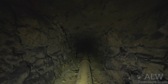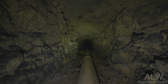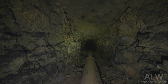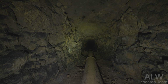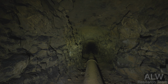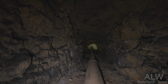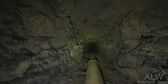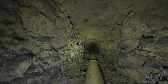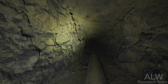Then we're back into a mine type section. It's really quite cool to look at, and I can almost make out the next tunnel vent area up ahead. Can you see it, viewers? It's right off in the distance up there. Smells and tastes quite damp and dusty at present. Yeah, let's carry on, viewers.